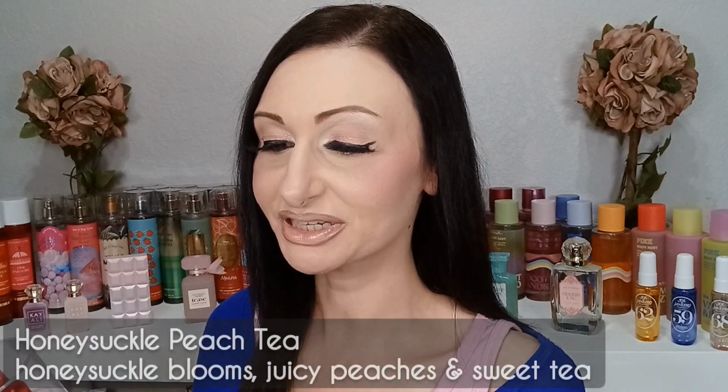This is by far my favorite peach scent out of any peach scent that I've smelled. This is such a sugary peach scent. It just smells delicious. It's kind of like a sweetened peach iced tea, I guess. That's kind of what it's supposed to be, I suppose. The honeysuckle, I think that just adds more sweetness because I really don't get much floral in here. I really get that sugary peach, and that's what I really like about this one. The fragrance notes on here are honeysuckle blooms, juicy peaches, and sweet tea. You can definitely get that sweet tea note in here and those peaches. It smells so delicious. So since I used this one, I actually wanted to use another peach scent as well.